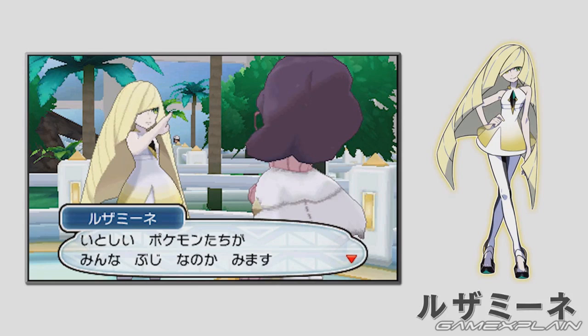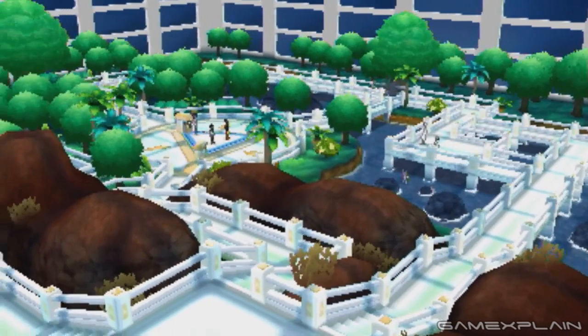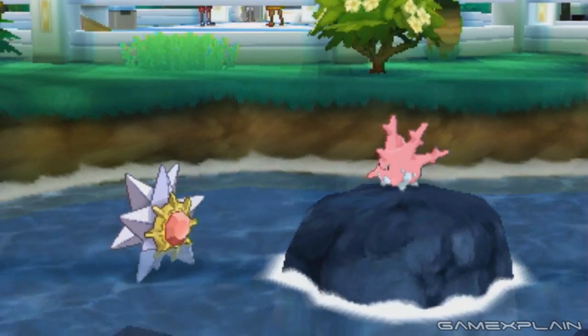The place where the trainer meets Lusamine is interesting as well. While it's white all over, there is plenty of evidence of plant life and even water. We're given an overhead view of the area, which shows that it's somewhat maze-like and more complex than it first appears. We can even see where Hau and the trainer are meeting Lusamine. And as they talk with her, the camera pans to show a Starmie and Corsola hanging out together in the water. It really does seem like a Pokemon preserve.